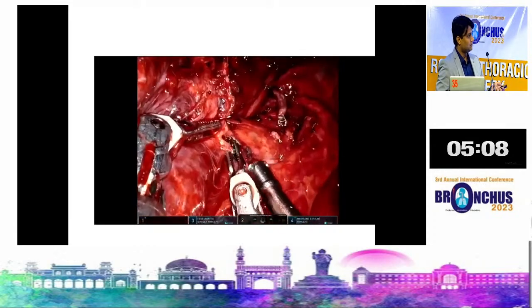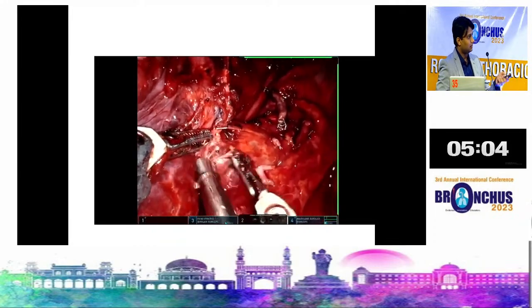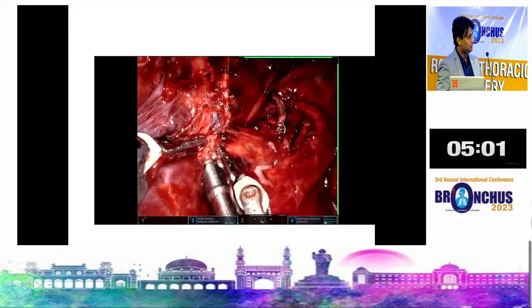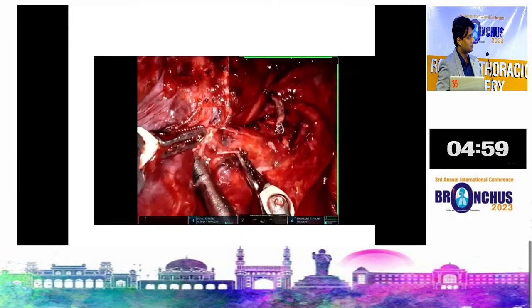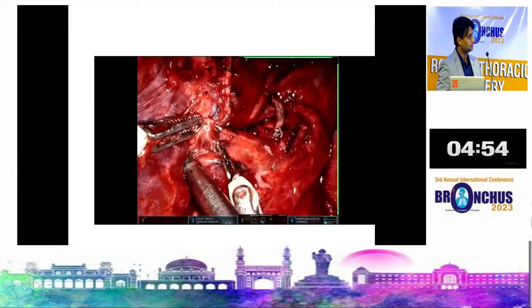And then what one can see is that the vision, especially for the surgeon inside, is much better than what we see on this camera and this one. That itself will overcome the tactile feedback if you don't have it in the robot.